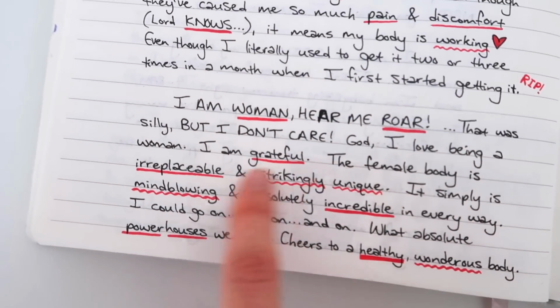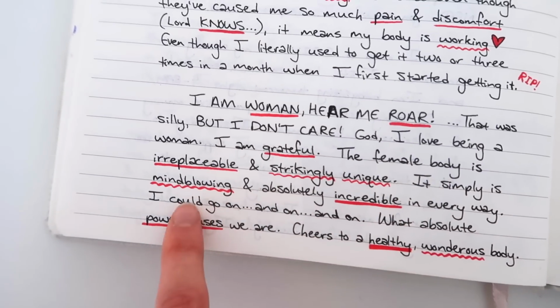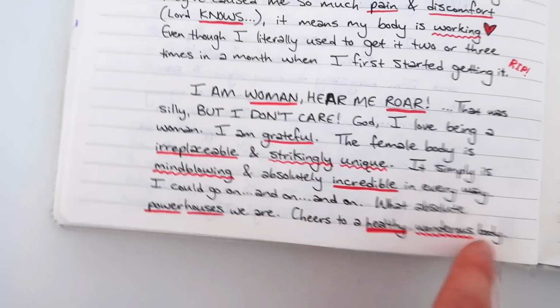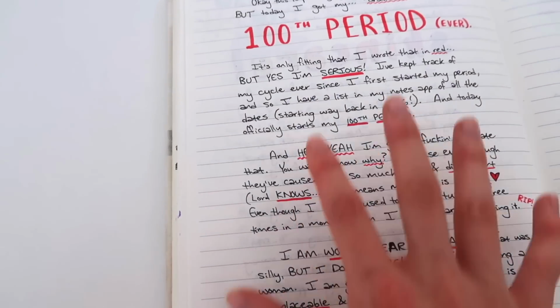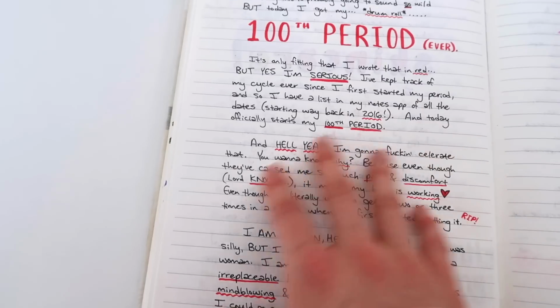I am so grateful. The female body is irreplaceable and strikingly unique. It simply is mind-blowing and absolutely incredible in every way. I could go on and on and on. What absolute powerhouses we are. Cheers to a healthy, wondrous body. I'm a little bit passionate about female health and the reproductive system and everything, just because I've always been interested and passionate about obstetrics and gynecology.